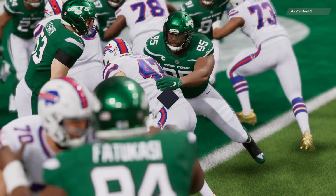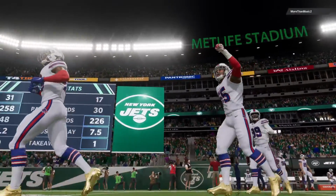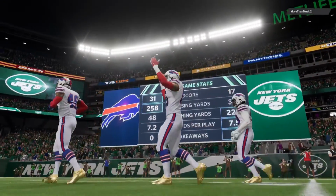The way that you close, the way that you finish, that gets preached to you from the time you're playing Little League football all the way up through. And they closed them out.